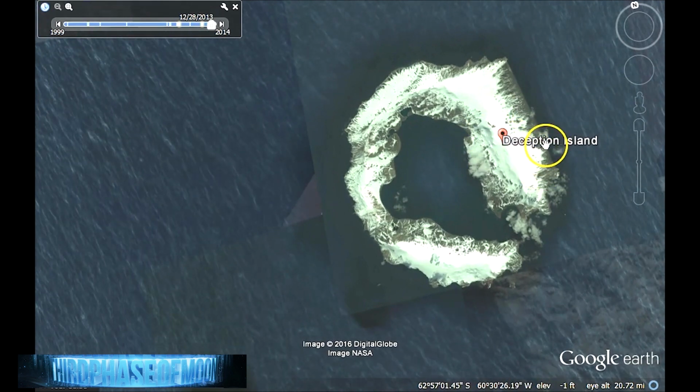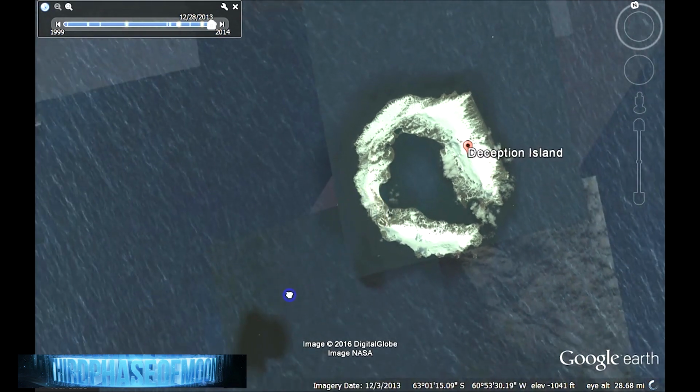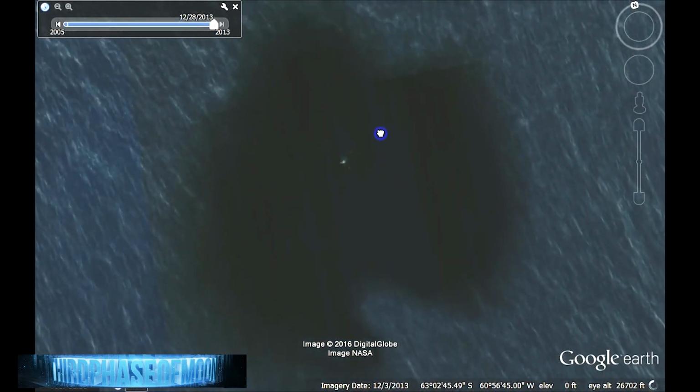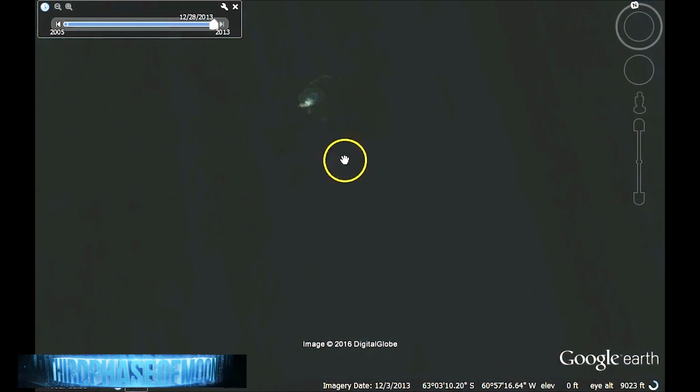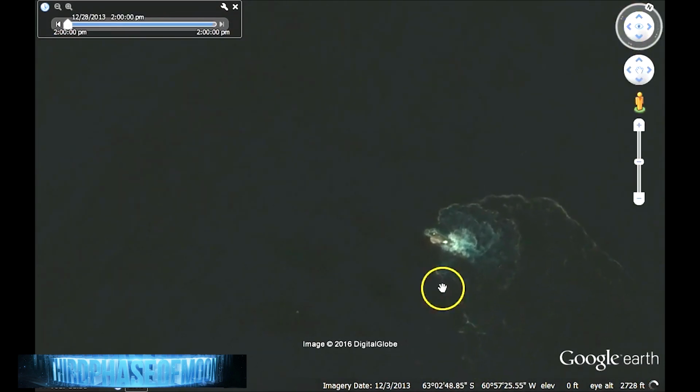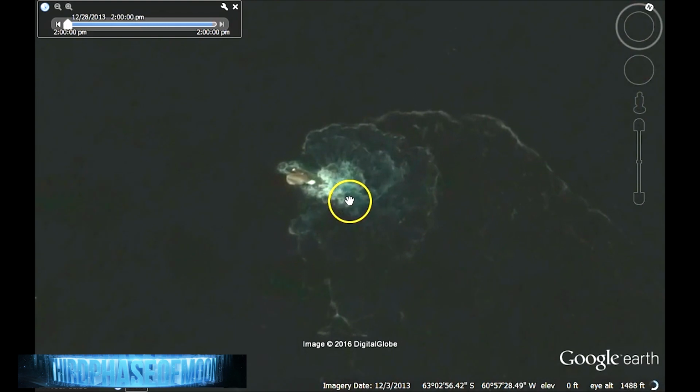That's a strange name for an island. And this is no deception, people. You could look at it for yourself. We're going to supply the links to Google Earth, and you could have just as much fun as we are right now at Third Phase Moon. I'm sure this is quite incredible. Everybody's viewing this, and we're not making out what's going on in this image.